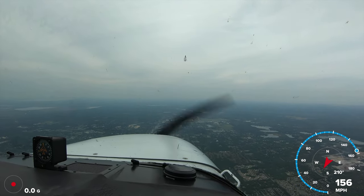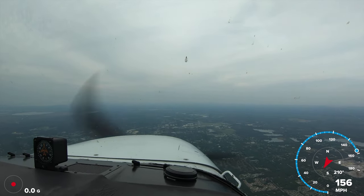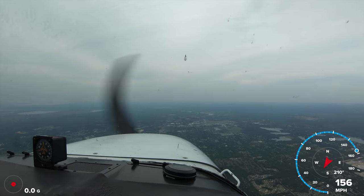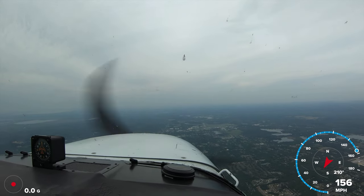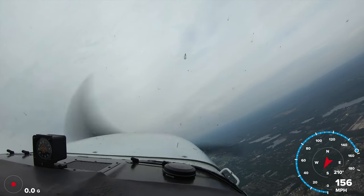Orange City practice area, red and white Skyhawk, east shore of Lake Beersford, 3,500, Chandelles, still going up. Okay. So to the right, I'm going to go 30 degrees of pitch. Or I'm sorry, 30 degrees of bank.